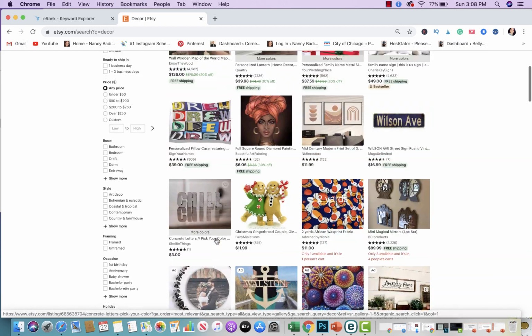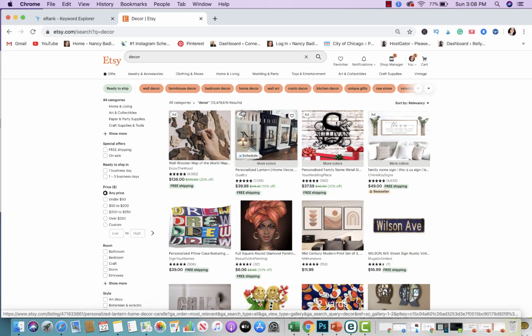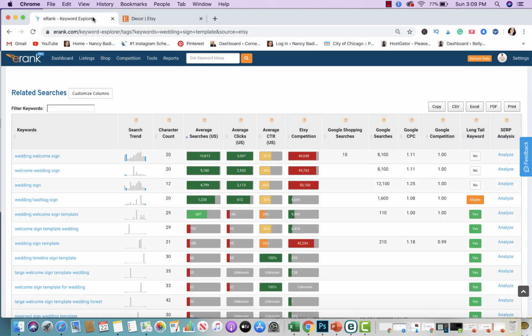So you're getting so many different variations of things. The competition is crazy, right? 13 million. This is a very competitive, broad keyword. So you're getting both in this keyword, broad and competitive. Your cost per click will be very, very high. You're not going to rank organically, and you're not going to be targeting your ideal customer. Somebody that types decor, they're probably just shopping.